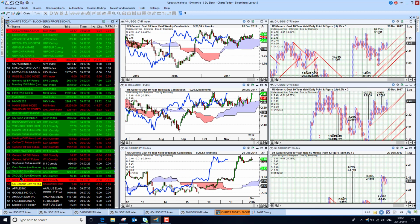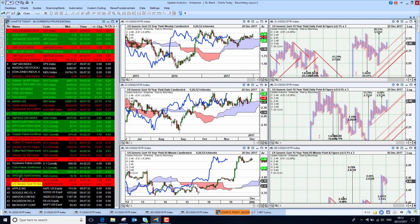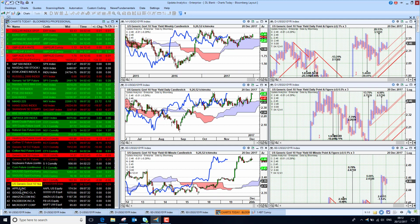US Treasury yield sitting at 2.46%. A jump on those tax cuts, really just looking as strong as we've seen for a while. Market pricing in stronger rates in the US.